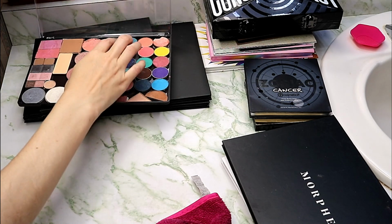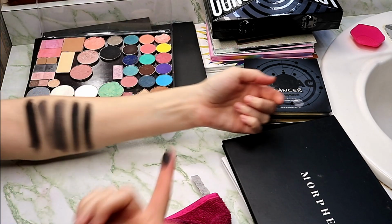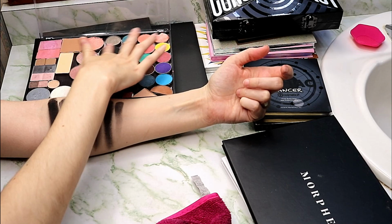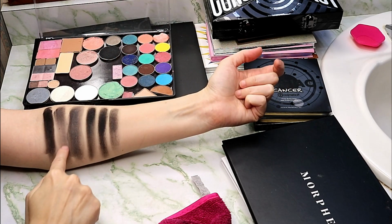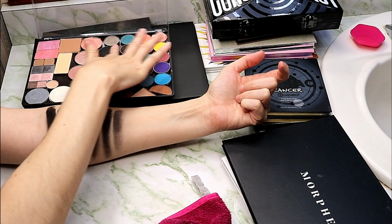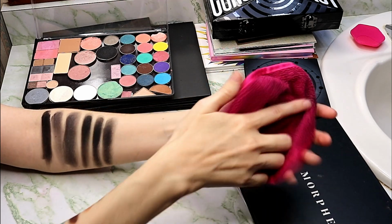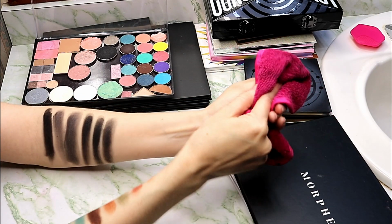And then we have this one here. This is called Space. This is a mid-size eyeshadow pan, and it does have silver glitter in it. This shadow is probably 8 or 10 years old, and it looks kind of like those two. I'm just trying to actually pick some up on my finger. It's a very, very hard, dry formula. Like I said, I've had it for at least 8 years, if not longer.